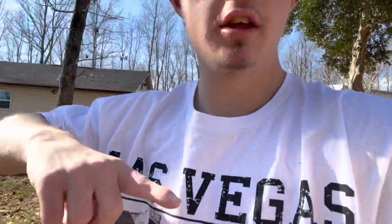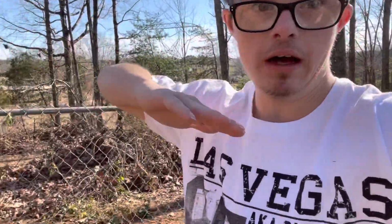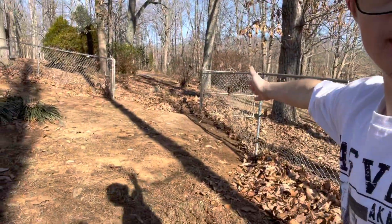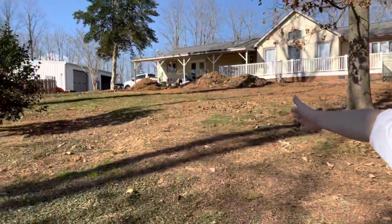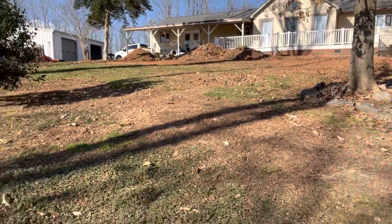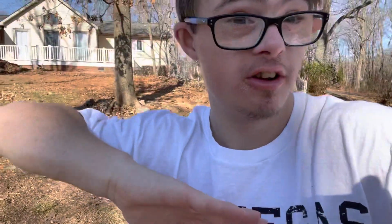Yes guys, I'm gonna take you down here first. Guys, I can actually come way down here now. So yes. You guys got the gated access. See? Way up there. See? Bam. All that is our yard.